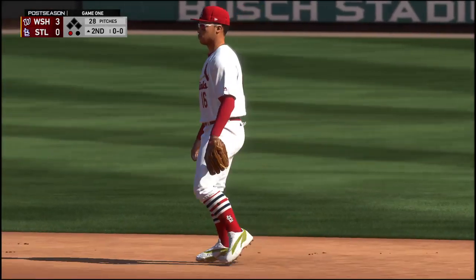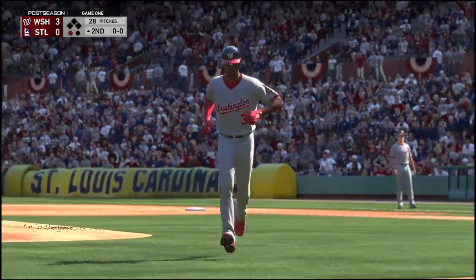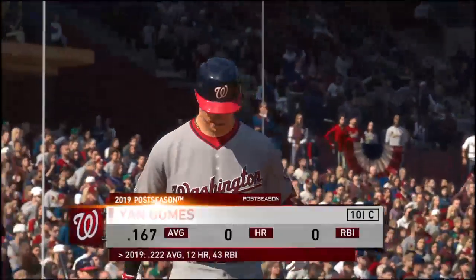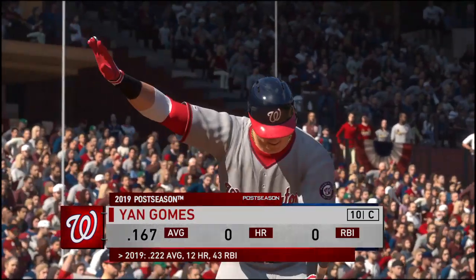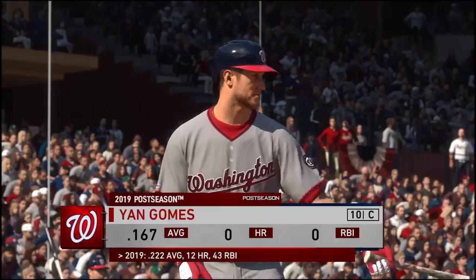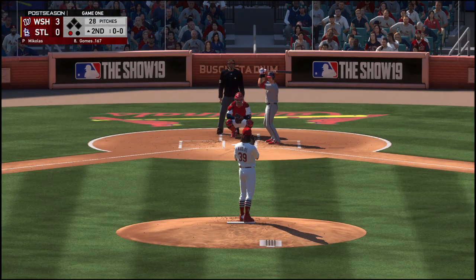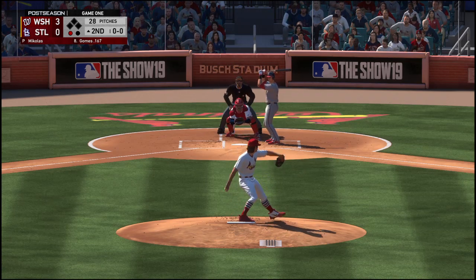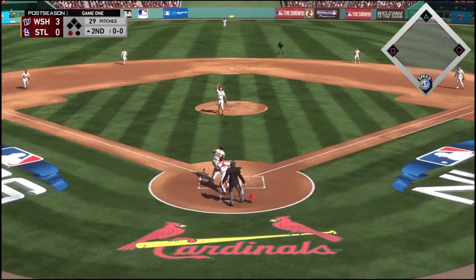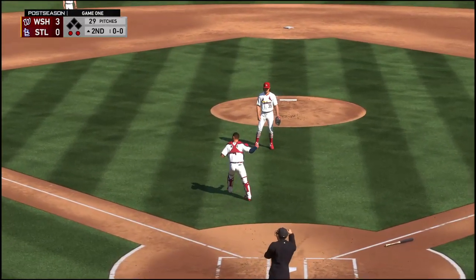Batting 8, the catcher, Yan Gomes. Standing in, Yan Gomes. He'll get to take his first cuts here. First pitch on its way. Popped him up. Molina is under it, and that's the second out of the inning.